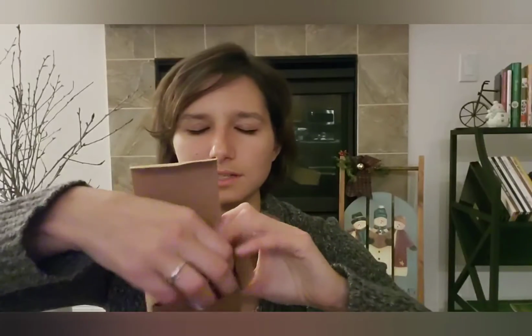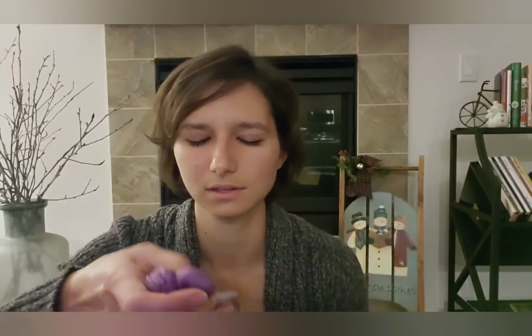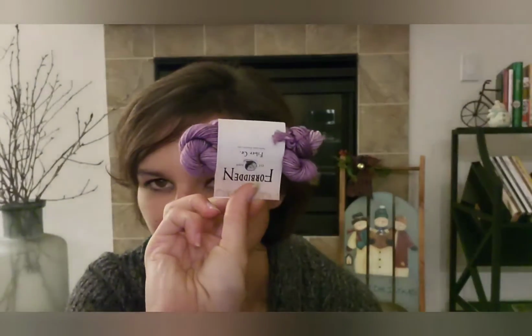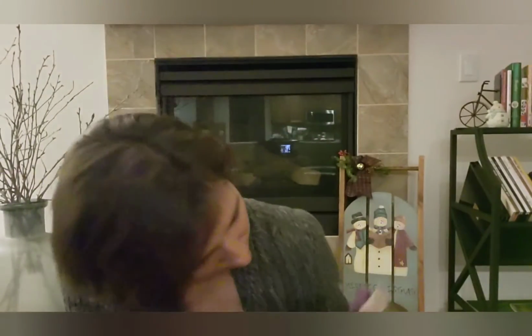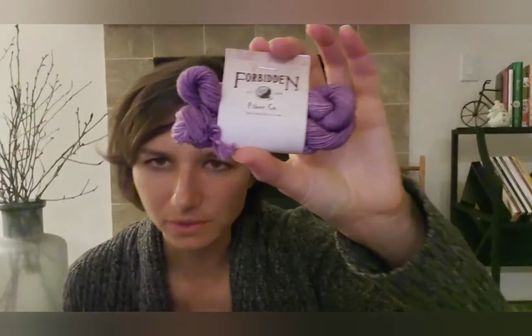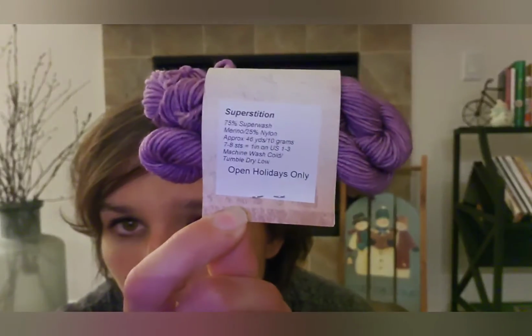It looks like the yarn is on top. Or feels like the yarn's on top. And this one, ooh, pretty. It's coming out a little bright, actually. Not too much, though. That's pretty. It's a pretty lavender color. And this one is called Open Holidays Only. You know what that's from? That is from Holiday Inn, starring Bing Crosby.